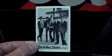Here's a little promo postcard, tiny little card, that was also released around the time of their first visit in 1964.